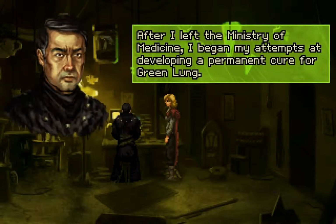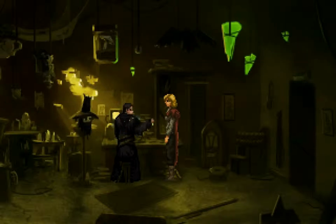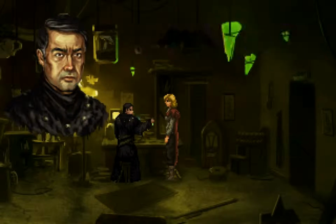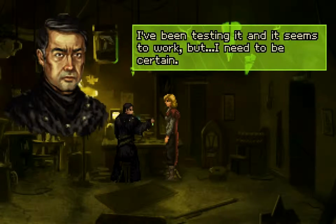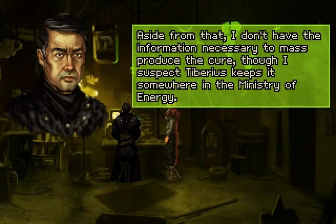After I left the Ministry of Medicine, I began my attempts at developing a permanent cure for green lung. It was a long process, which took over 10 years, but just last month, I had a breakthrough and was able to make this. Is that... Yes, this is the cure for green lung. I've been testing it and it seems to work, but I need to be certain. Aside from that, I don't have the information necessary to mass produce the cure, though I suspect Tiberius keeps it somewhere in the Ministry of Energy.